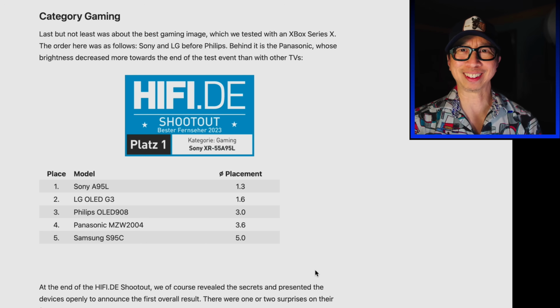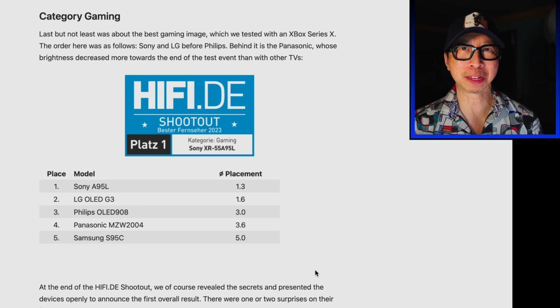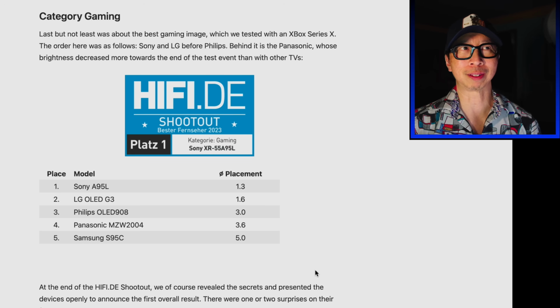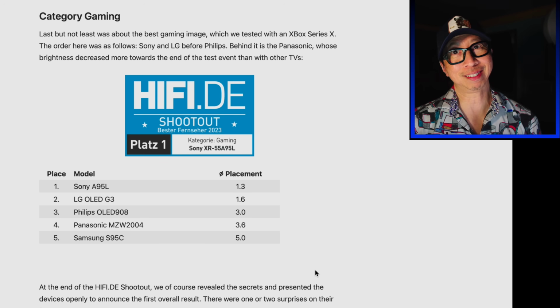So what do you guys think? Gaming TV, most appealing image. Wow, so if the A95L won, maybe Brian was onto something when he chose the Sony A80L for gaming, right? At the 83-inch size. So we'll find out tomorrow. In the meantime, let me know, do these comparisons, the shootouts, the showdowns, the face-offs, do they make a difference? Because you look at the complete opposite results of what they did in Germany and what we did in New York City. Now, they were very close.